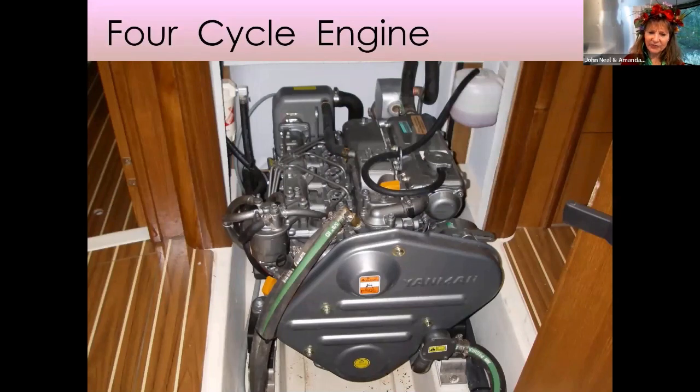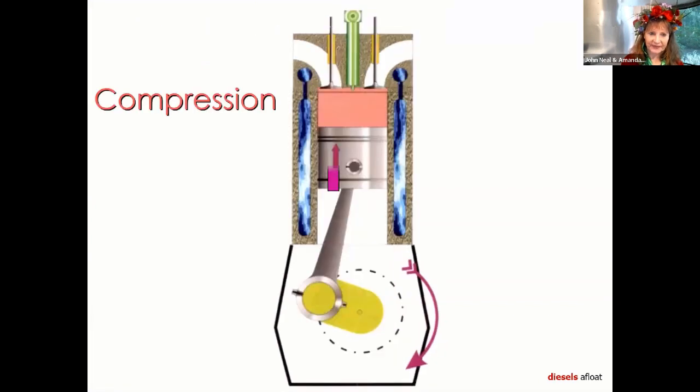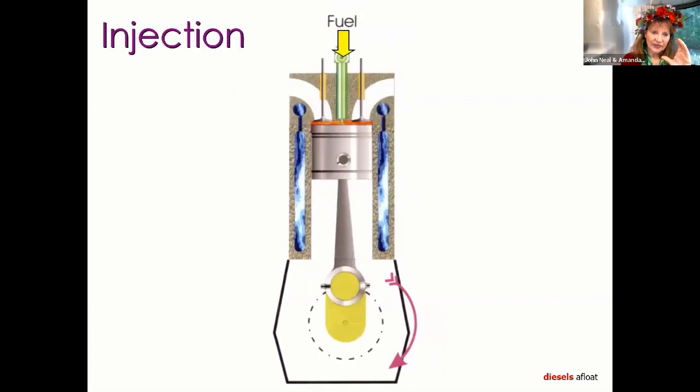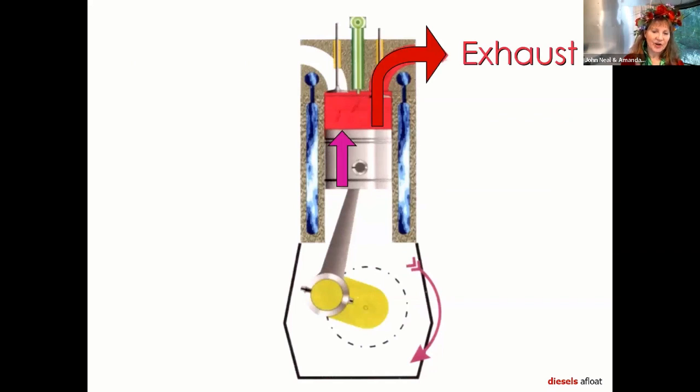So a 4-cycle engine, what does it actually do? The piston comes down and air comes into the piston chamber. The piston spins around, and that air gets compressed, which means it's now warm and compressed. The third point is that the fuel comes down into that warm compressed chamber, and it ignites the explosion, the power stroke, which pushes the piston rod down. It spins around again, the valve opens, and that spent exhaust gas vents out through the exhaust.